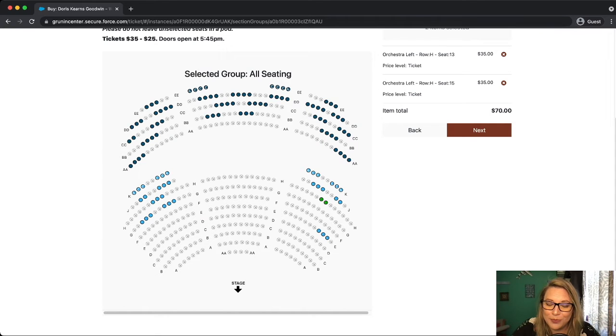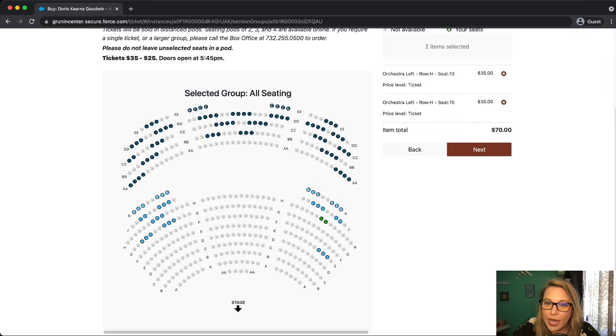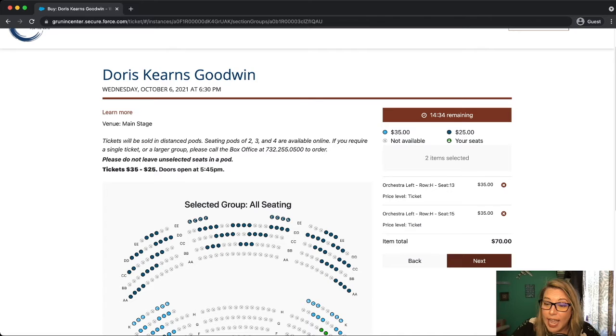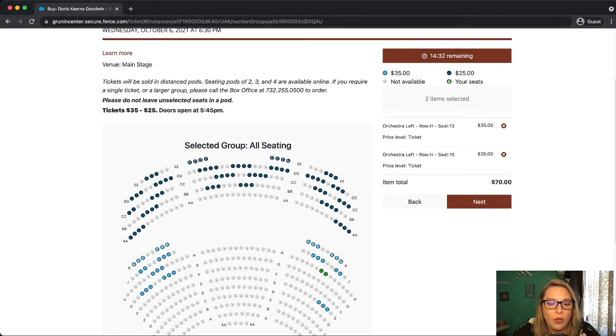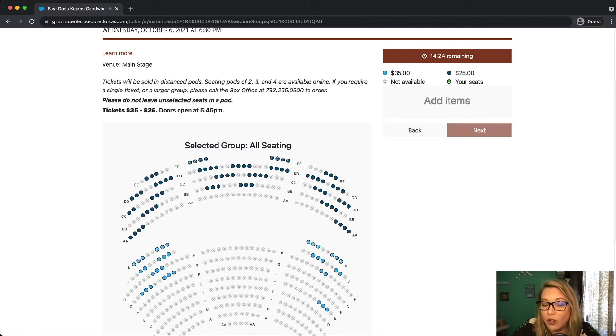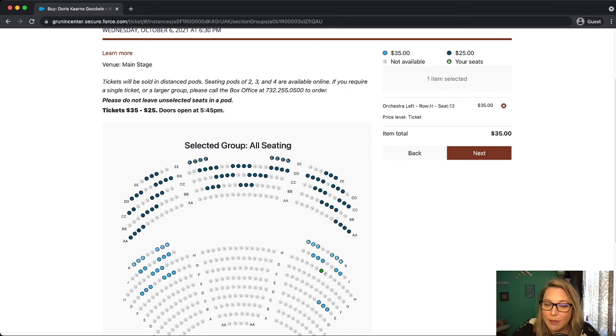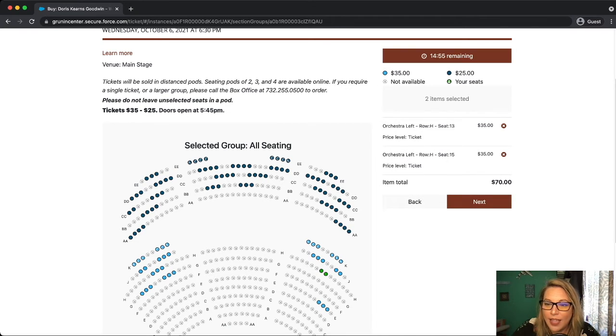Green means go. So once this second seat gets added to my cart, I'm going to scroll back up, and over here on the right-hand side, you'll see a summary of the tickets that I have in my cart. If everything looks good, we're going to go ahead and click next. If for some reason you don't want those seats or you want to buy additional seats, you can go ahead and click them again to turn them off, and they'll be taken out of your cart. But in this case, those are the best available, so those are the seats I'm going to purchase. So I'm going to put them back in my cart by clicking on them again, and then I'm going to hit next.